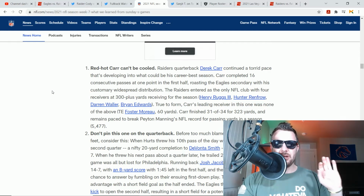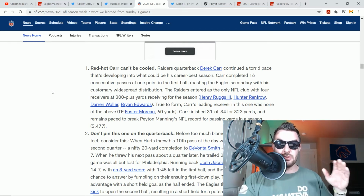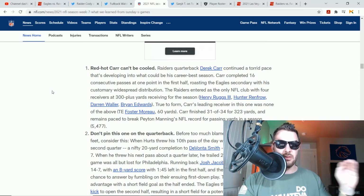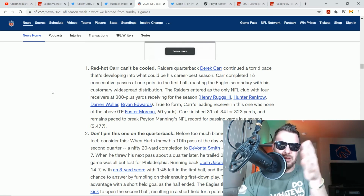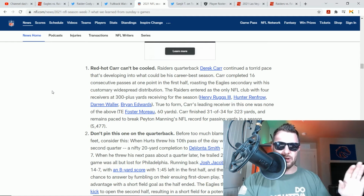We come to this article here, and again, what we learned from this game, they basically state that Derek Carr was red hot, and he was on fire for most of the game. Other than that pick, which he should have probably thrown in the dirt, it would have been just fine. He kind of threw it behind him, it was tipped up. It was a really weird play, but he was absolutely on fire that game.